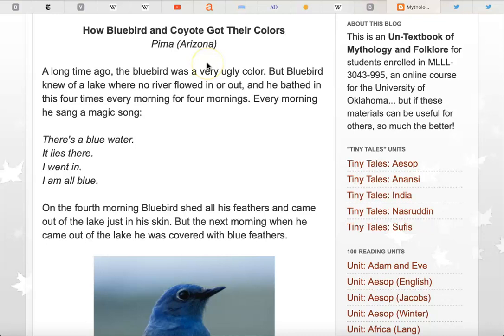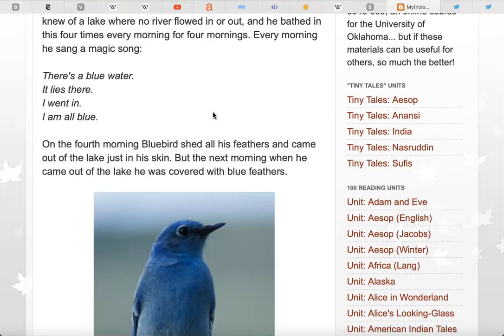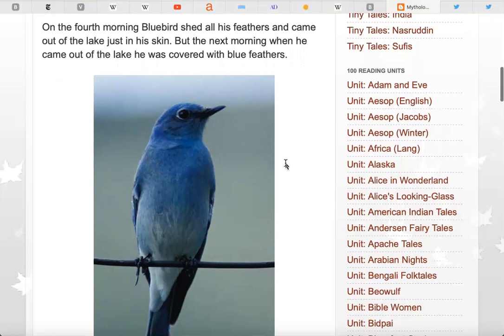A long time ago, the bluebird was a very ugly color, but Bluebird knew of a lake where no river flowed in or out. And he bathed in this four times every morning for four mornings. Every morning he sang a magic song. "There's a blue water, it lies there. I went in, I am all blue." On the fourth morning, Bluebird shed all his feathers and came out of the lake just in his skin. But the next morning, when he came out of the lake, he was covered with blue feathers.